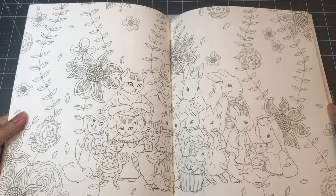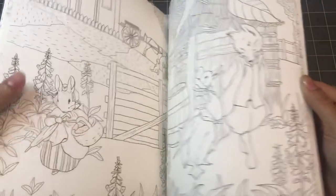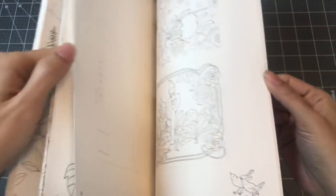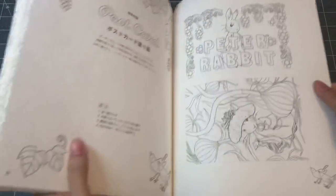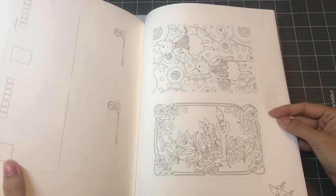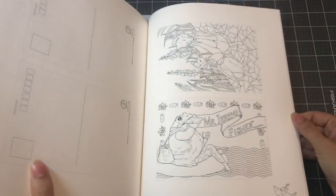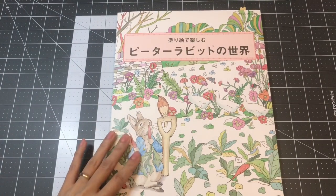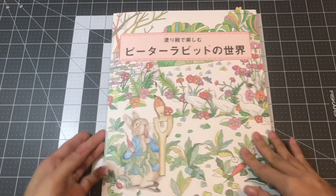The whole family. And then in the back, they also give you several postcards. But there's still a lot more. So this is Peter Rabbit by Beatrix Potter.